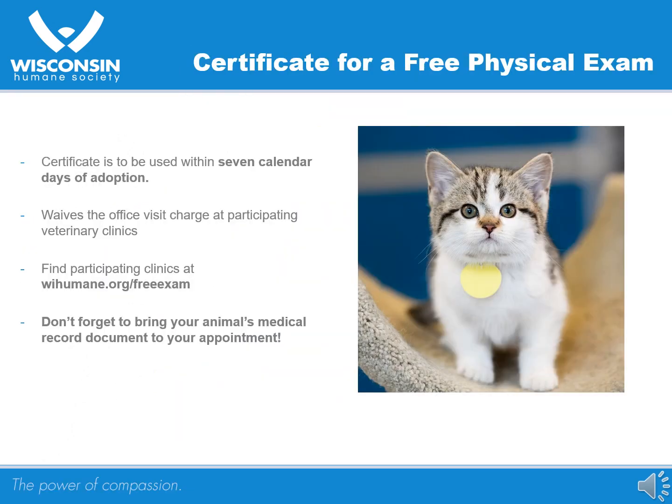As part of your adoption, you have received a certificate for a free veterinary exam to be used within 7 calendar days of adoption. This certificate waives the office visit charge at participating veterinary clinics, which can be found at wihumane.org/freeexam. Any additional services, recommended or elected during this visit would be at your cost. Remember to bring your animal's medical record document to your veterinary appointment.